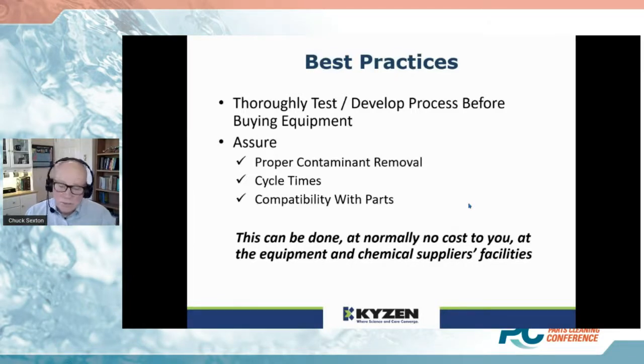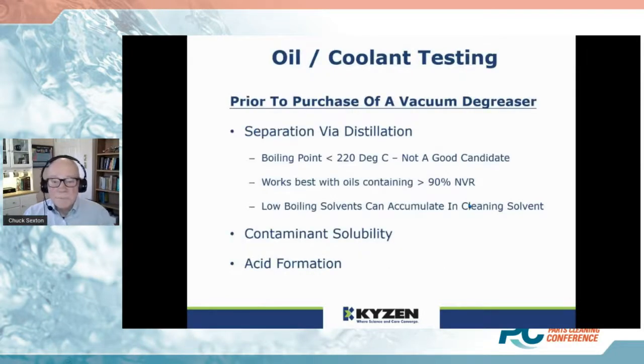But this is all easily done in the U.S. It normally doesn't cost you anything unless you send us truckloads of parts. But you need to test the process to make sure you have proper contaminant removal, good cycle times, and good compatibility with the parts that you're trying to clean.